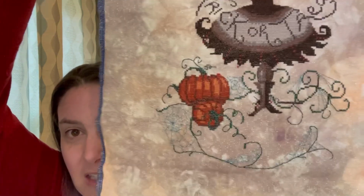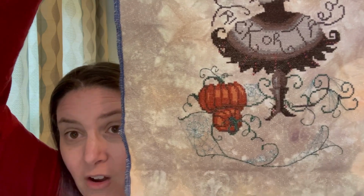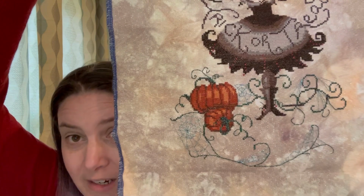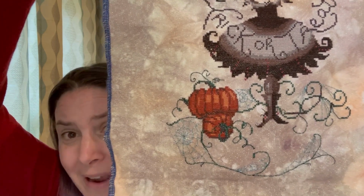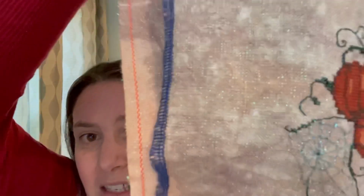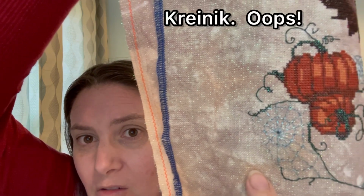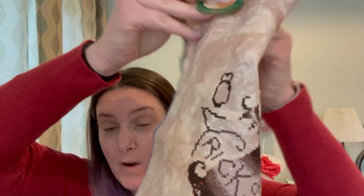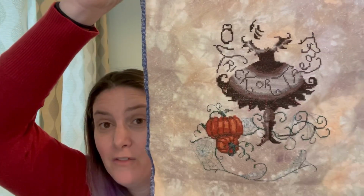But these pumpkins and all those vines there and all the Krynicki, all that green, all those darker vines are green Krynicki. And then those spider webs are Blue Meringue, I think it is. And this Blue Meringue is like my new favorite Mirabilia. I don't know if it'll focus, but it's awesome. But yeah, so those spider webs took me forever. All that green vine took me forever.